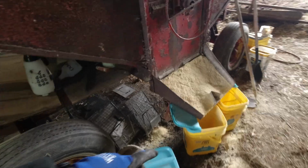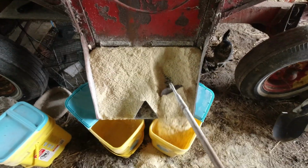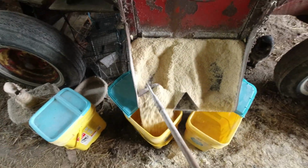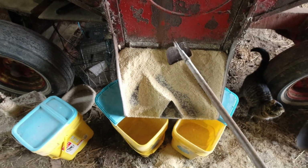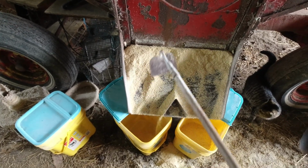Here, we have such a shallow angle. Every ounce of feed, as you see here, has to be moved manually into the bucket. Even if this thing is overflowing, I still have to manually move it into the bucket, which is very inconvenient.